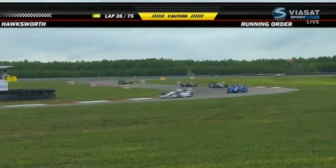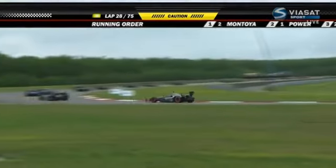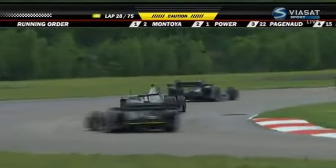Gabby Chavez there in the 98. I don't know if he was part of it. Chavez having a bad day after going off track a little bit earlier. There's Coletti, rear wing deranged.